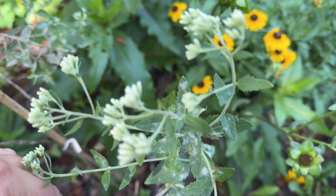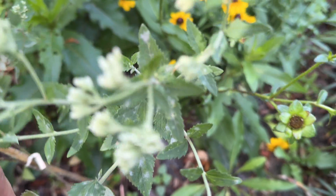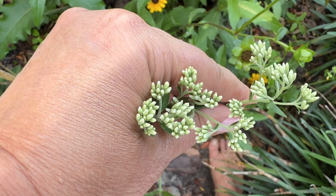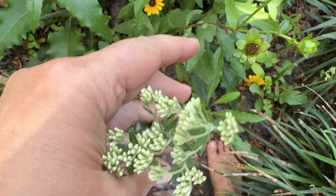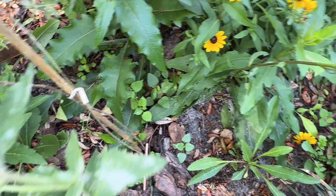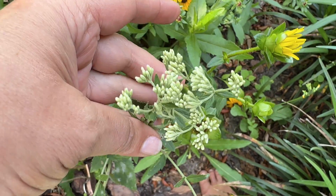And then this cool little plant here is the round leaf thoroughwort, and it's getting ready to bloom too, so we'll be back to look and see what it looks like. But it's kind of cool how it's straggly. It's just this big stick stem that comes up, but then it has this on the end. So I love it though.